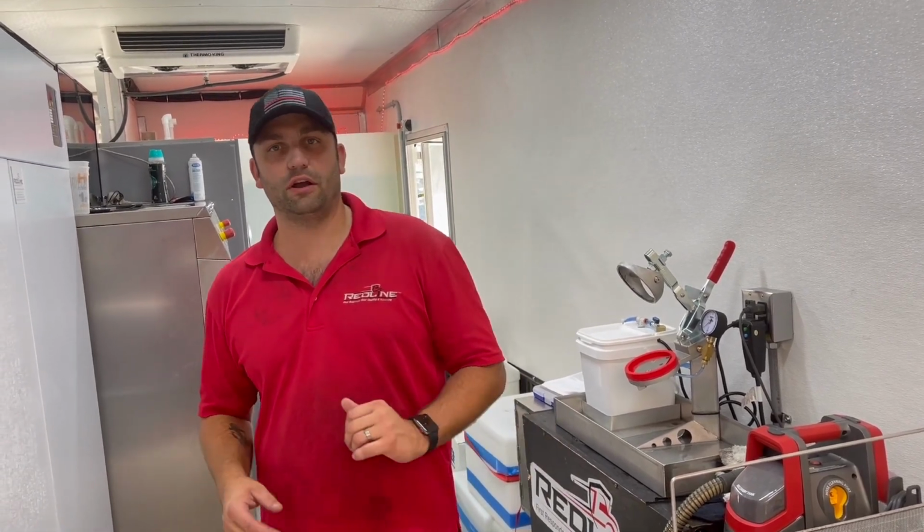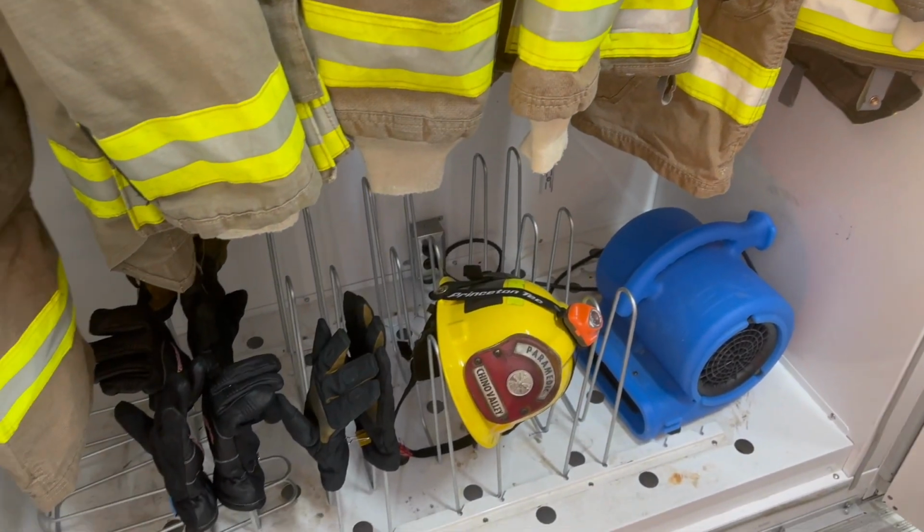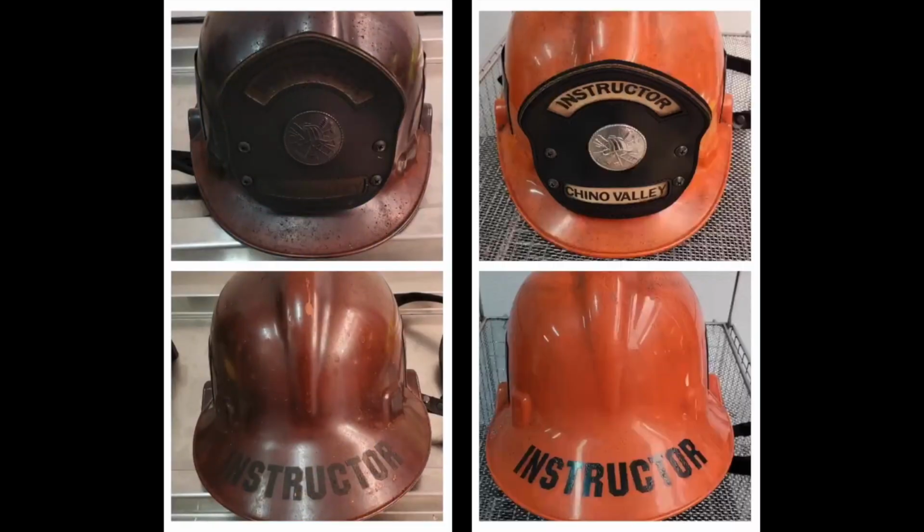Our goal when we leave the firehouse is everything is clean, in service, inspected, and ready to go the same day.